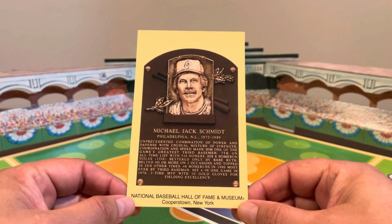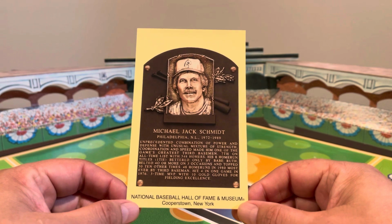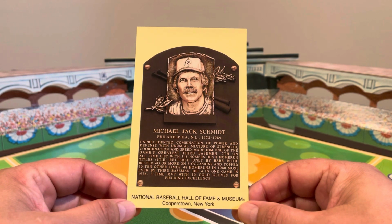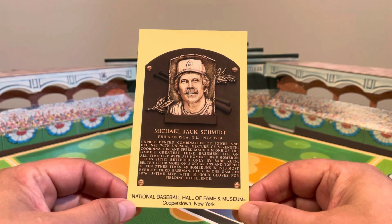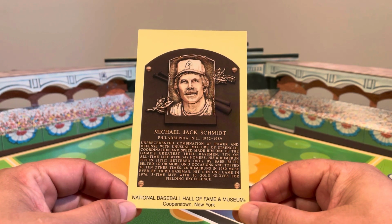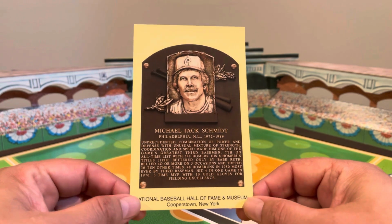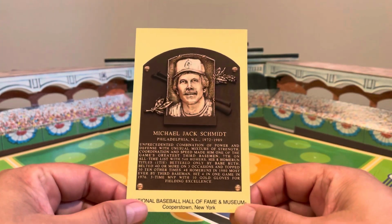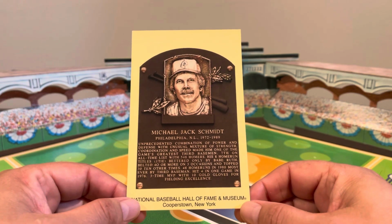Now, they've been doing it for years, starting in 1965, and if you were lucky, you could have gotten some of the original Hall of Famers who were still alive back in '65 to sign the cards. And usually it's done right up there, hopefully in blue ink, but it can be different. And those are highly collectible.